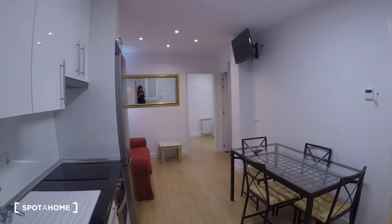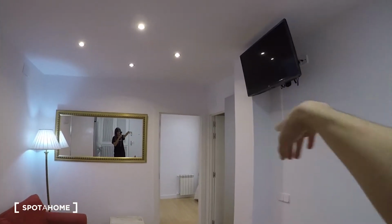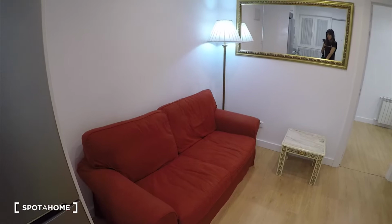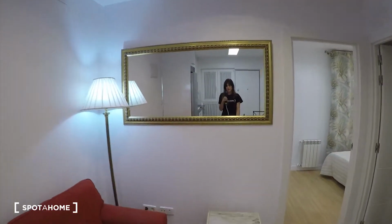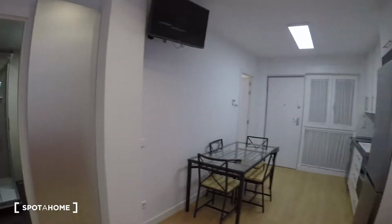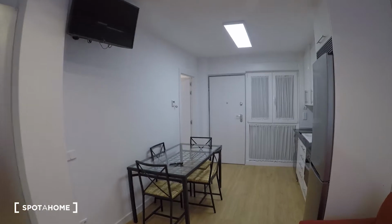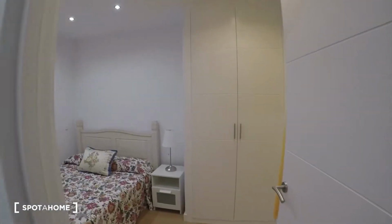And yes, check from this side the beautiful table, and in this part we have the television that you can watch from the sofa. We have also a small table, a lamp, and this beautiful mirror as well. Check everything from this side too. And now let's start with bedroom number one.